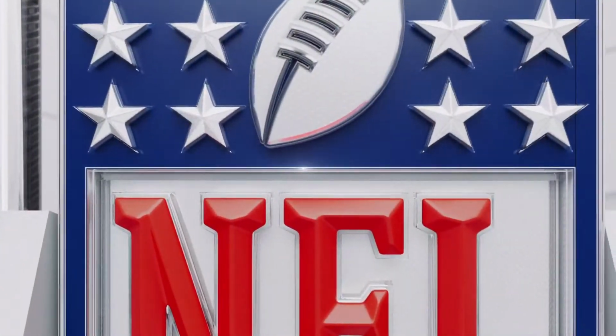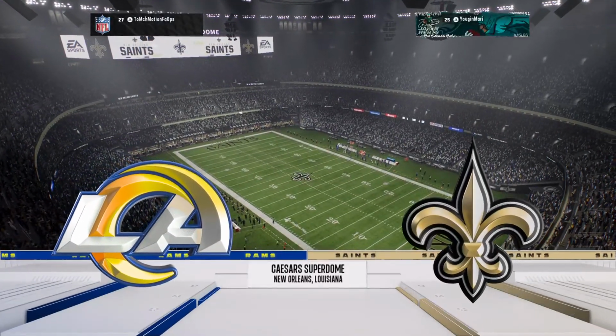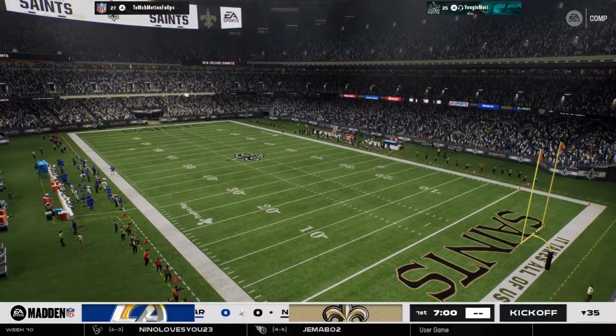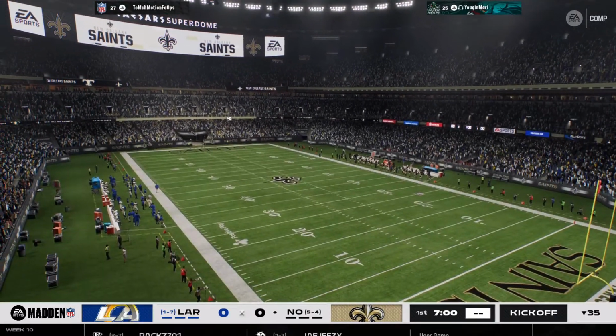From a city that's played host to 10 Super Bowls, here's a look inside the Superdome in New Orleans. Today we hit double digits, week 10, and we've got a good one in store, as it'll be the Los Angeles Rams taking on the New Orleans Saints.